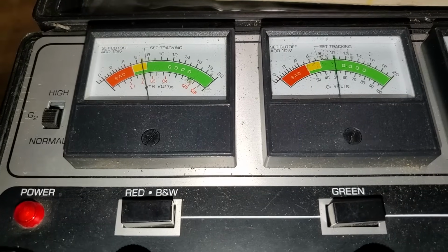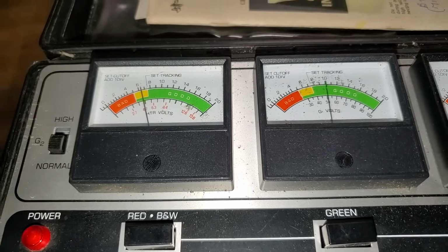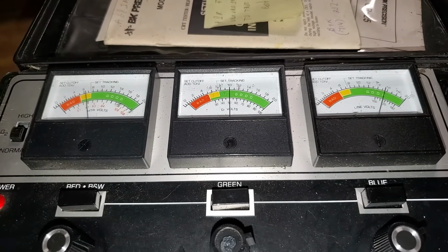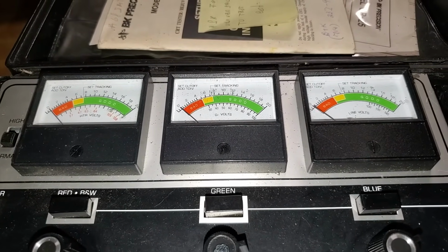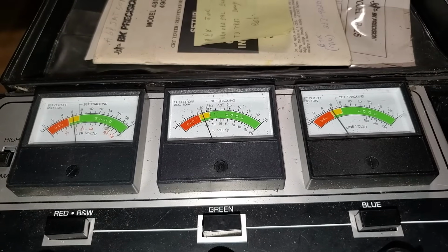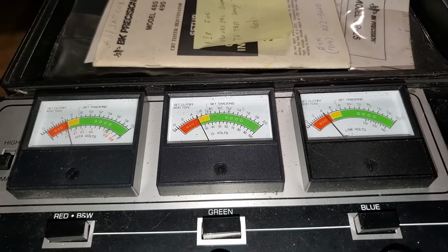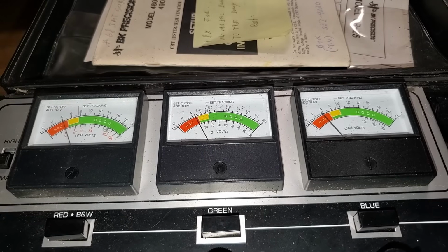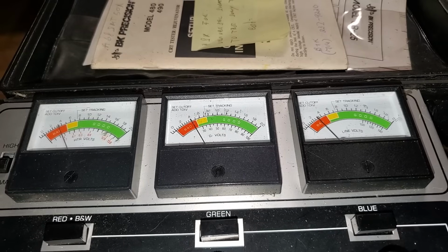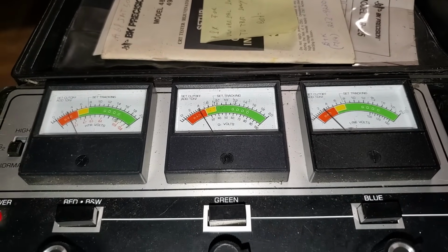Now, I tested it next at 4.7 volts on the filament. And when it was new, there was little to no drop off at all. Well, now there's drop off. There's considerable drop off. A year ago, when I dropped it to 4.7 volts, the needles did not drop at all. So there's been considerable drop off there.